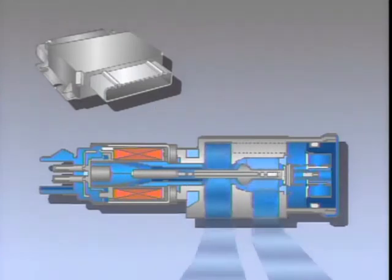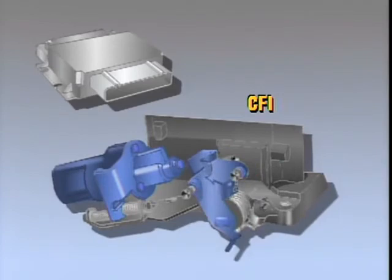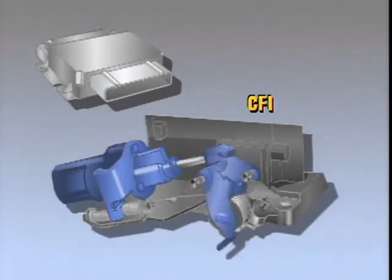For most CFI systems, the ECA controls idle speed through a motor. Acting on signals from the ECA, the idle speed control motor positions the throttle lever for the best idle speed for different engine operating conditions. As the motor plunger is extended, the idle speed increases.